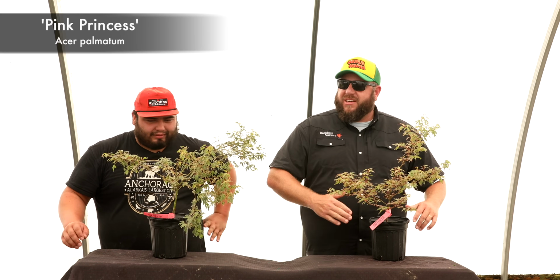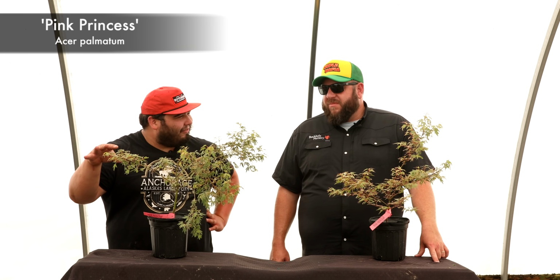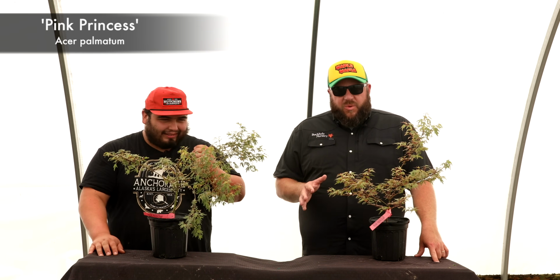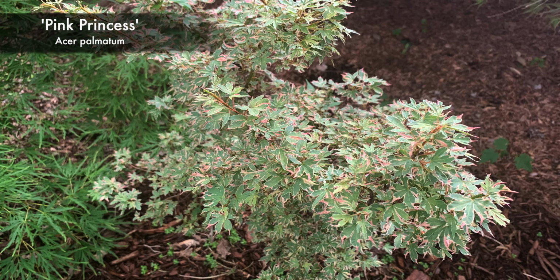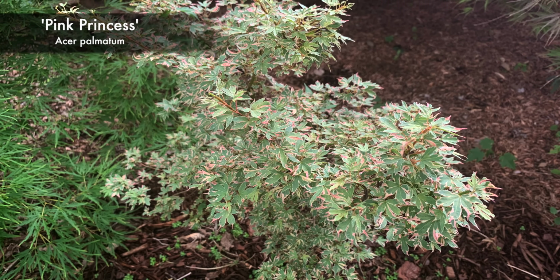We've got Pink Princess, y'all. Guys, an awesome witch's broom that's also variegated. I mean, that's kind of a unicorn right there. It is a unicorn. It's weird. Another one that took people a minute to understand, because they're like, oh, and then once they realize how weird that is, this one tends to start selling out for us like crazy.